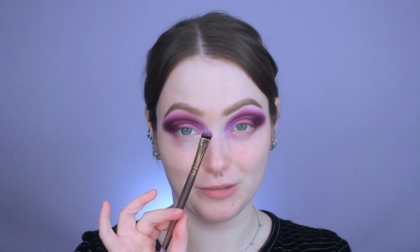So for the rest of the lid, I'm just going to go in with this purpley pink shade, and this one's called Olive Purple. And again, I'm just going to be applying it dry with a different flat shader brush. And let's see how it looks. Yeah, this one's more of a wearable shimmer too. Honestly, I really was hoping that they would be extra glittery kind of shimmers. But you can see they're just that wet sheen kind of vibe.